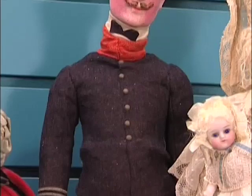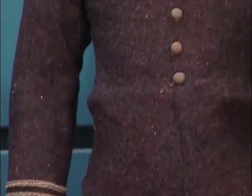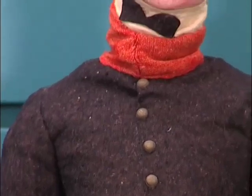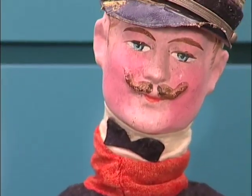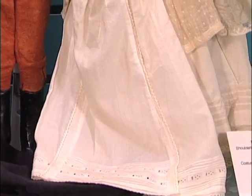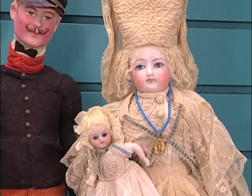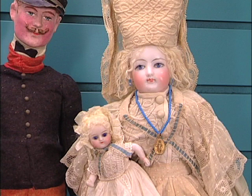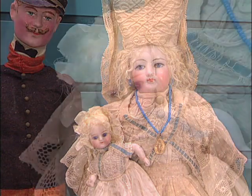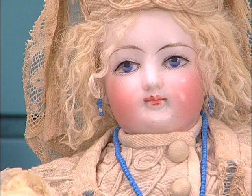This gentleman is not a French fashion doll. A French papier-mâché from the World War I era. Now, let's have a look at a grand governess. This Gautier doll has beautiful painted eyes and a magnificent costume. And she has a little German charge. Look at that dewy bisque.